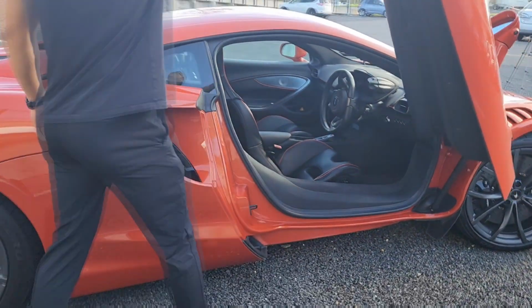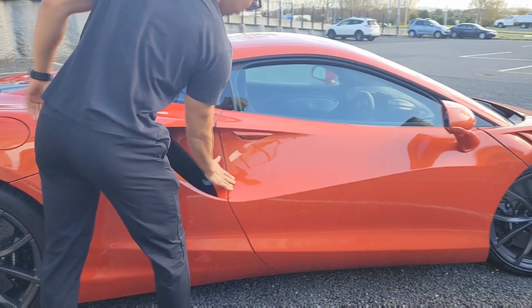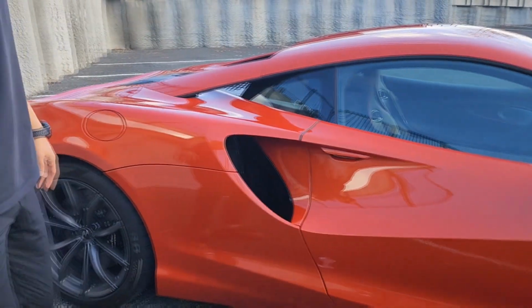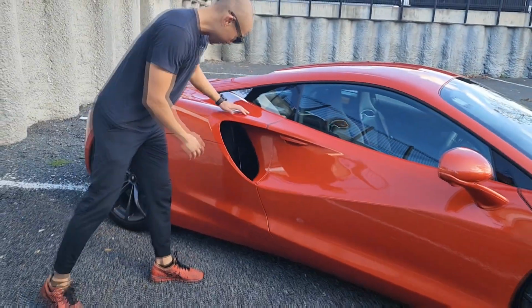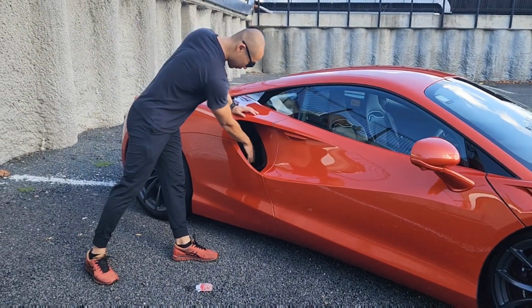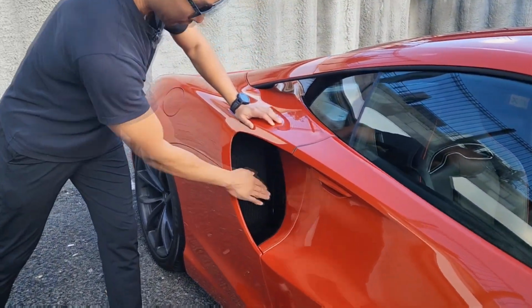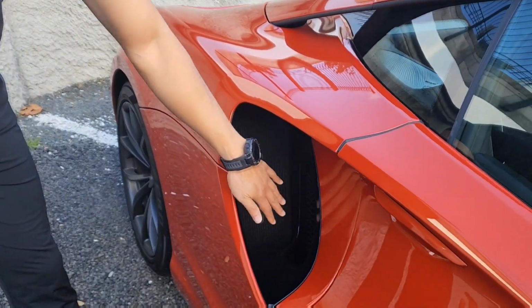Right. Let's close that. A nice, large, big air intake right on the side. This intake is interesting. It's split into two sections. One is for the radiator. The other one, I believe, is probably for the intake for the engine.